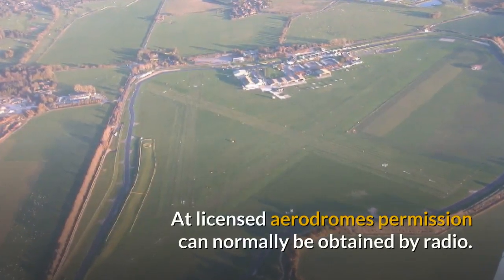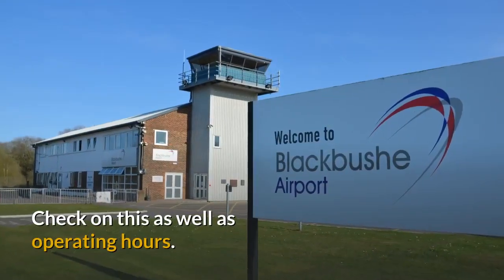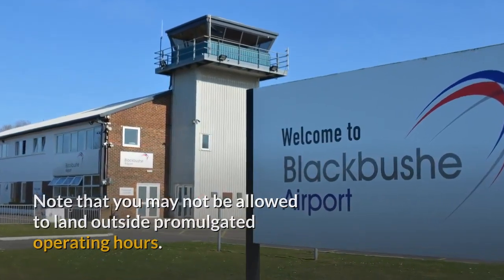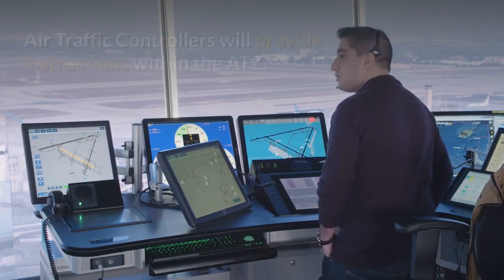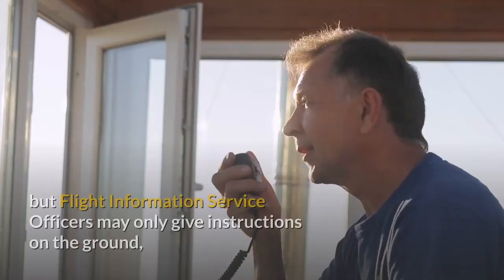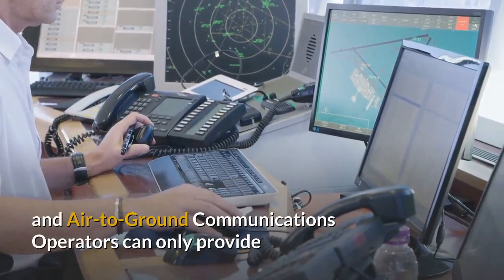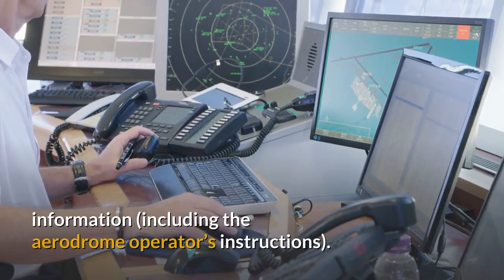At licensed aerodromes, permission can normally be obtained by radio. Check on this as well as operating hours. Note that you may not be allowed to land outside promulgated operating hours. Check what air traffic services are available. Air traffic controllers will provide instructions within the ATZ, but Flight Information Service officers may only give instructions on the ground, and air-to-ground communications operators can only provide information, including the aerodrome operator's instructions.